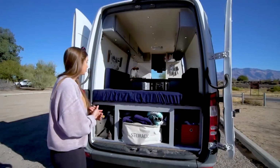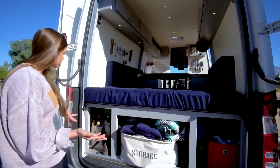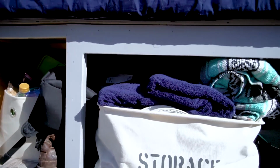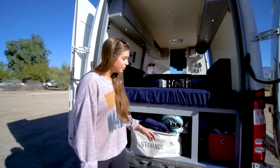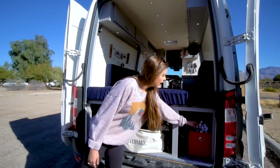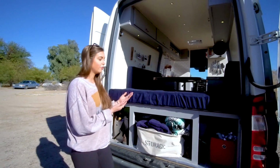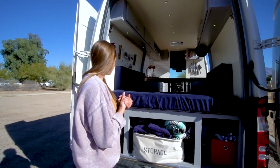That's how that goes. So this is kind of our garage space where we put all of our shoes and extra stuff. This is some flour and random things that we don't use as often, so they didn't make the cut for the kitchen. And then we have some hanging lights, and this is kind of the stuff that we don't use every single day that we need access to from inside the van. So we just kind of filled it that way.